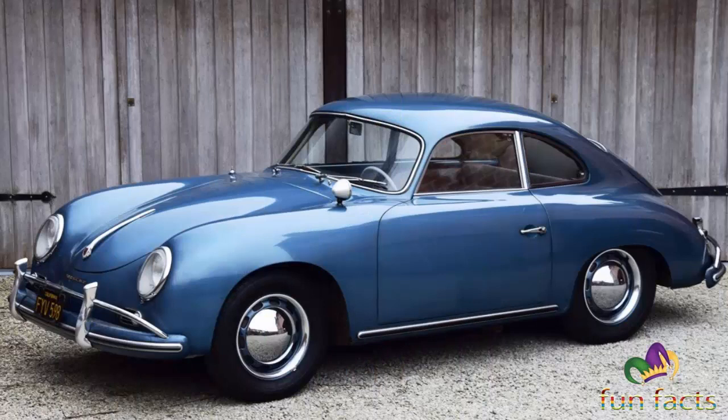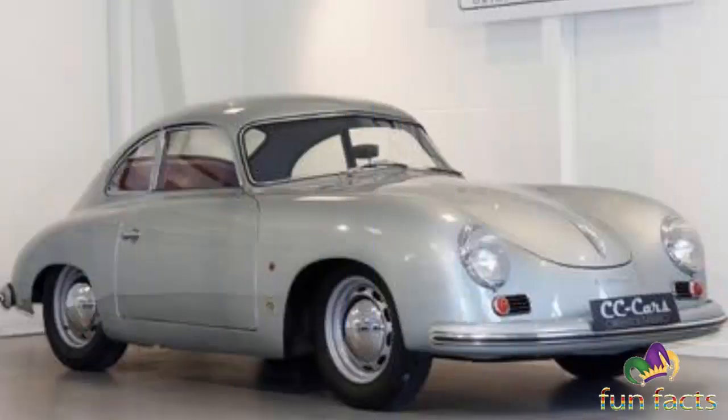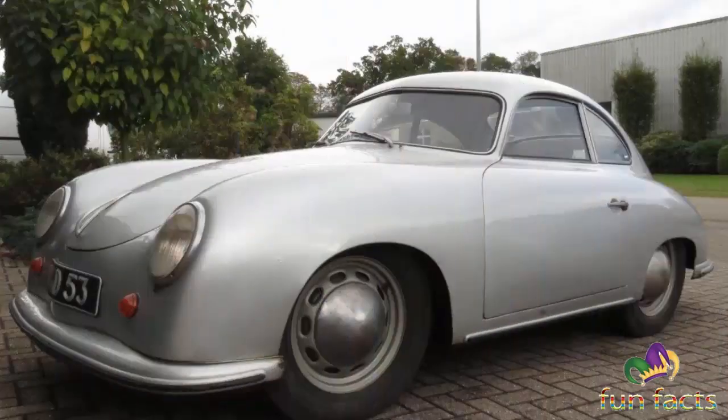The first 356 was road certified in Austria on June 8, 1948, and was entered in a race in Innsbruck, where it won its class. Porsche re-engineered and refined the car with a focus on performance. Volkswagen and Porsche shared fewer parts as the 1950s progressed.